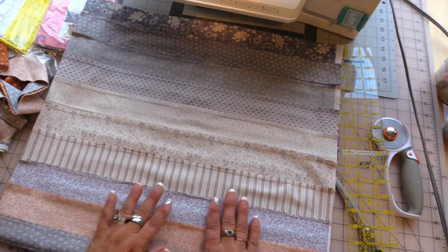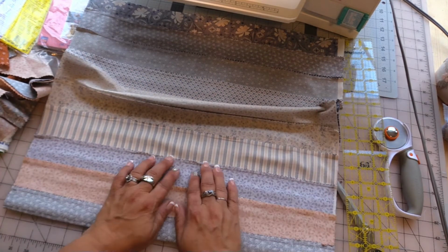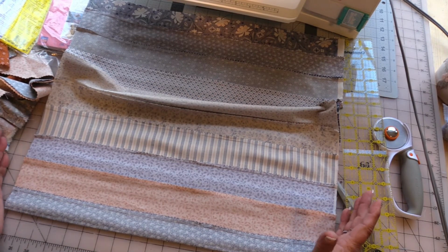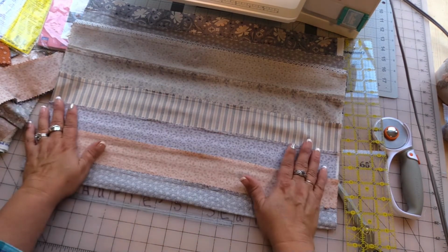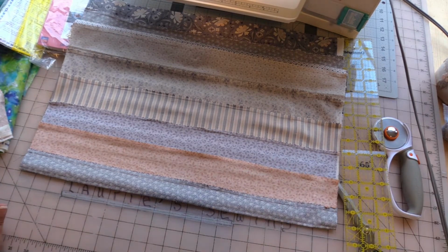And I'm going to do a cut boxed bottom. I didn't do that in the last 2 totes that I made. Both ways are fine. They literally are absolutely fine. But I wanted to show you how to do a cut boxed bottom in case you've not done that before.